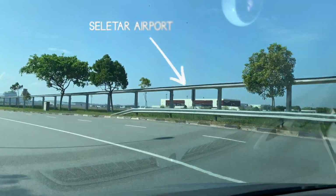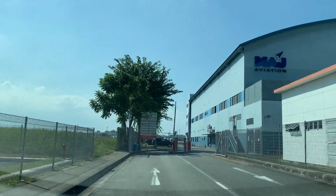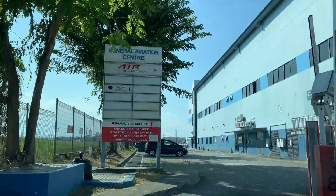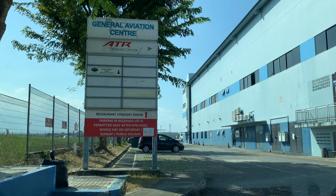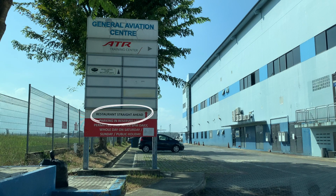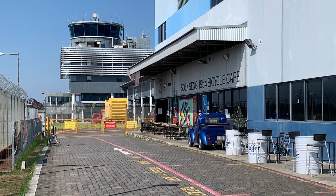That's Seletar Airport, a building also not common to the inhabitants of this island. I bet that many of us are missing the sounds or smell of the aeroplane. So this episode addresses just that. In this episode, we will visit a cafe right next to an airstrip. We'll be able to see, smell and hear planes.